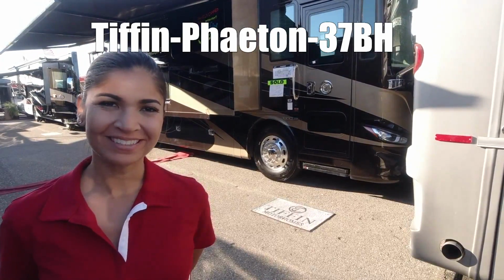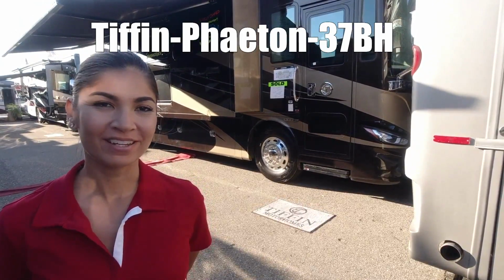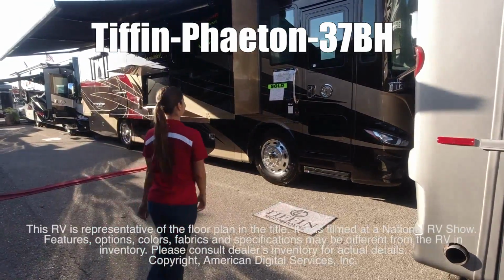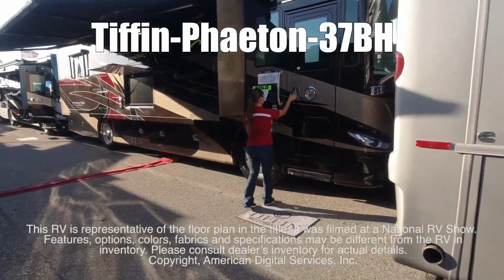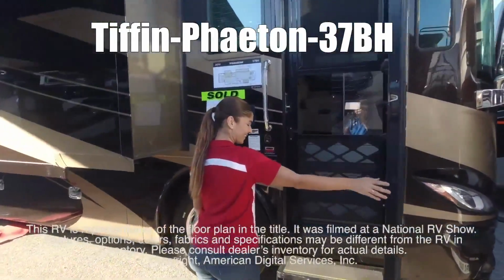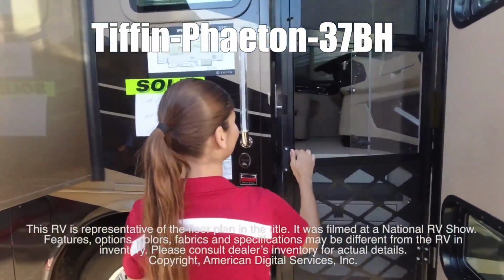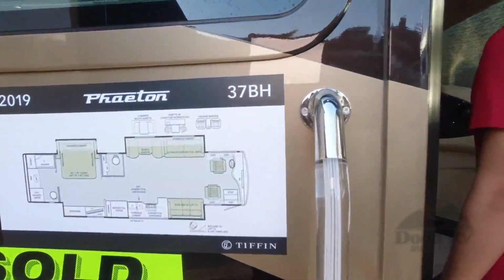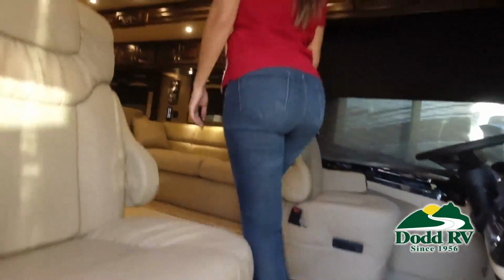Hi, this is Giovanna, and this is the Tiffin Phaeton 37BH. This RV is representative of the floor plan made by this manufacturer. It was shot at a national RV show. The features, options, colors, fabrics, and specifications may be different from the RV in the dealer's inventory. Please consult the dealer's inventory for actual details on this RV.